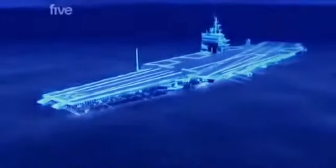So they strengthened the keel with a honeycomb structure of steel cells. These took the weight of the reactors and led to the birth of the largest carrier the world had ever seen. USS Enterprise took to the sea in 1961.